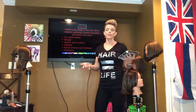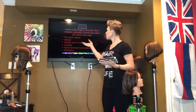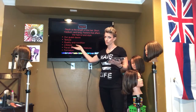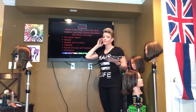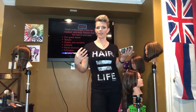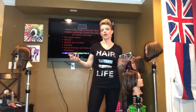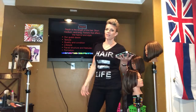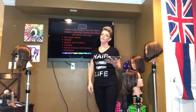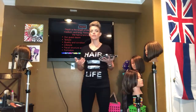So there's a few factors that affect the haircut and style and that length. First of all, our guest desire, their texture, quality and condition of the hair, their lifestyle. What do they do for a living? One of my favorite analogies is, which runway do they work on? Are they working as a model on a runway, or are they working at the airport throwing bags on a runway? They might need their hair in a ponytail for that, right? But on a runway where they're maybe a fashion model, they might want their hair long and voluptuous. So facial structure and features also can determine their length and what length might look good for them. And last of all, their formation.